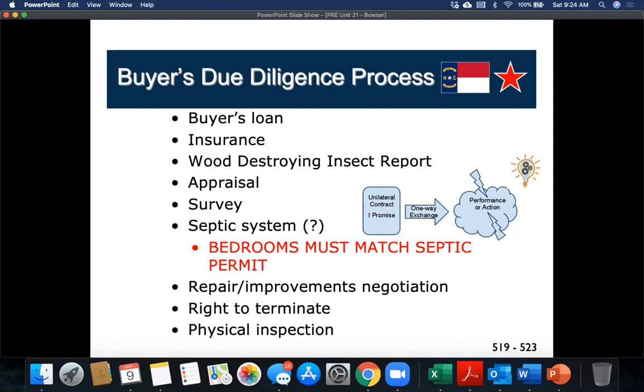Right? So it's okay for you to go for the inspection. It's okay for you to go for the termite inspection. It's okay for the insurance people to go. It's okay for you to be there for the septic inspection. You know, the seller has to give you access for all of these different inspections.